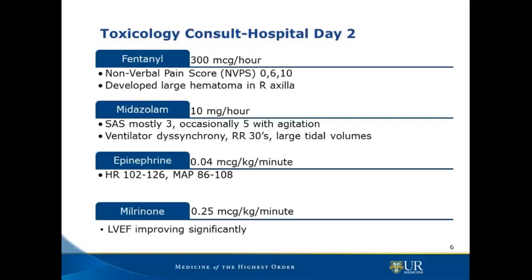She was on a fentanyl drip at 300 micrograms per hour. She was on midazolam at 10 milligrams per hour. She was on an epinephrine drip, as well as milrinone for her cardiomyopathy. She was experiencing persistent ventilator dysynchrony and was very agitated. So looking at this, I think that would be a good point for a pause and just to see what everybody would recommend and what we're thinking of when we look at this patient.